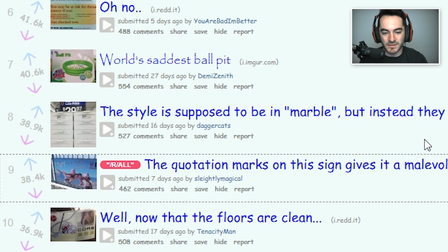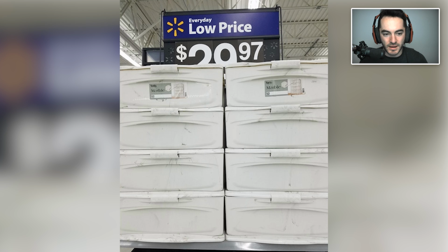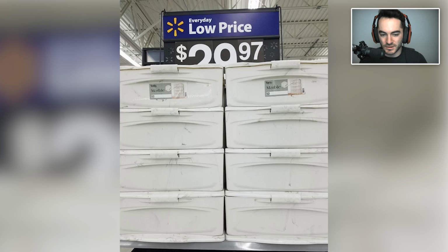The style is supposed to be in marble, but instead they just look dirty. Everyday low price. Marble. I don't know, it actually kind of does look like, if you could emulate marble with plastic, it's just kind of a strange choice for a bin that you'd put in your closet. Like, even if that was real marble, I'd just feel like, but why though? Why would you want your bin in your closet to be this fake marble? I was fine when it was just plain plastic, or clear plastic would be even better, so that if it's stacked up, I can see what's in it without having to open the damn thing. It's more of a strange design decision than a crappy design decision, because I see the marble part.